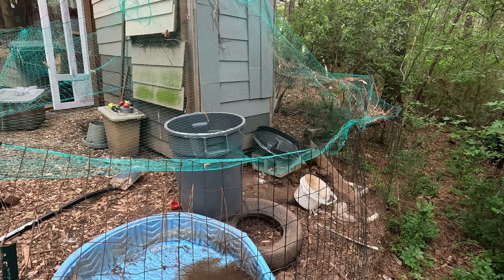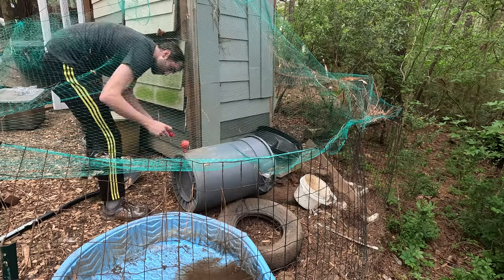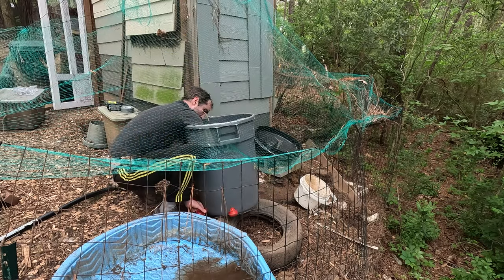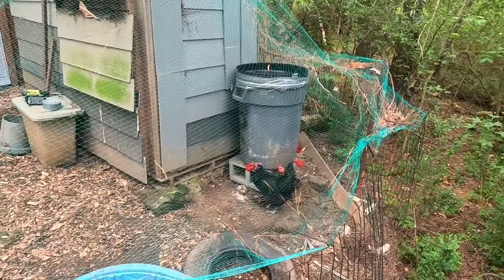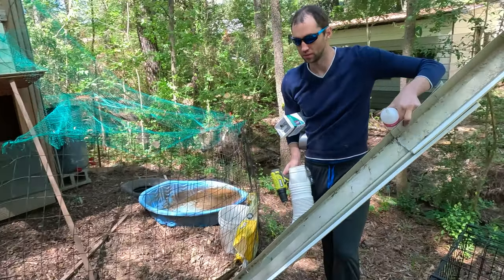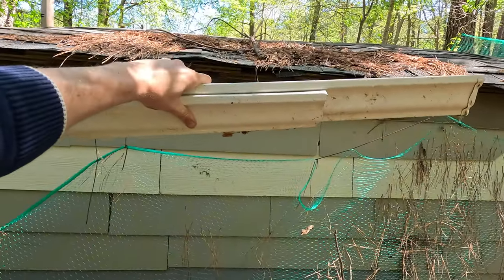The next part of this actually does involve repurposing an old trash can. You can get these little chicken water cups for super cheap online, so I'm just drilling holes, plugging those in, and the chickens can just go to town on this enormous water source of the trash can. The lid of the trash can is upside down to funnel rainwater into it, but this won't really cut the mustard, which brings us to gutters.